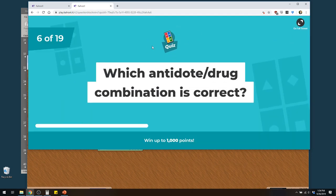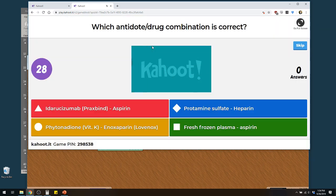Which antidote slash drug combination is correct? Would it be idarucizumab and aspirin? Would it be protamine and heparin? Would it be phytonadione or vitamin K and enoxaparin? Or fresh frozen plasma and aspirin?